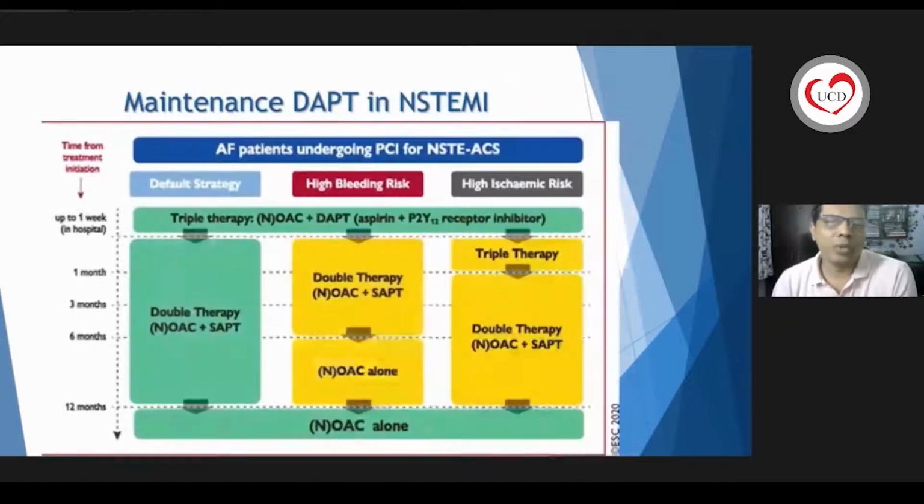This is the most important slide, and I think I'll spare maybe 30 seconds to discuss this. Maintenance therapy in the NSTEMI, this is something very, very new and very important. We have 3 categories of patients where the ischemic and the bleeding risk is almost equivalent, that is the default strategy, high bleeding risk, we've already said the score, and high ischemic risk, also we've discussed.